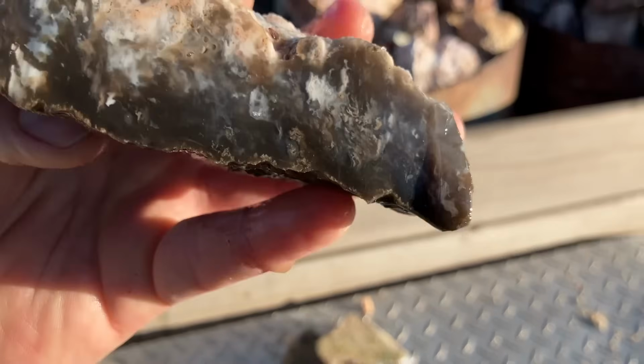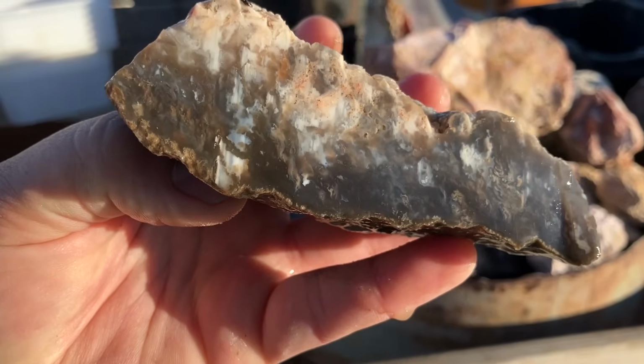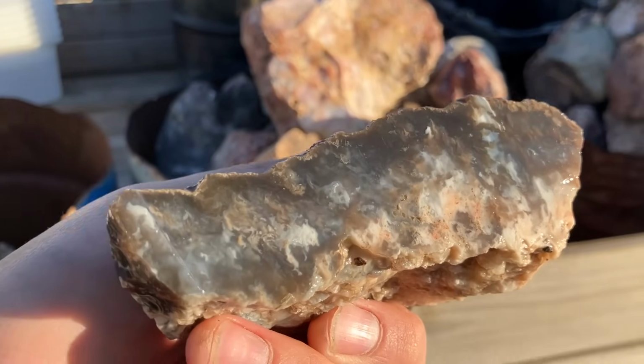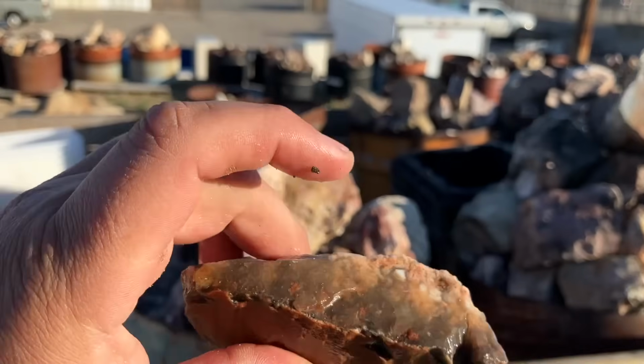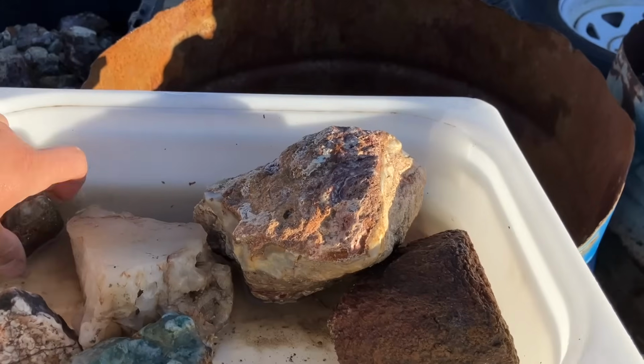This is like a black plume. Could be from Nopomo. Could be that stink plume. What a name. Stink plume. But it looks good. Nothing too special, but definitely a little bit different. Some of the stuff here.